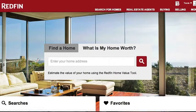Now, the best way that I've found, and you may have other ways that you like better, but the best way I've found without access to the MLS is Redfin. It's free. And this is the home page here. I clicked on what is my home worth, and I'm just going to enter an address here.